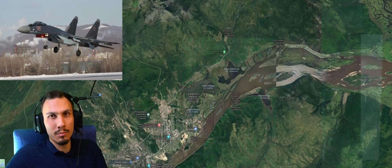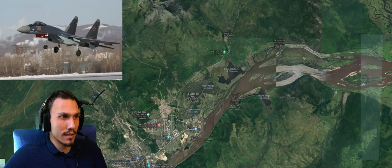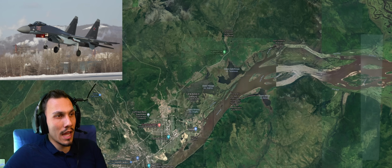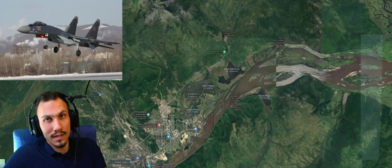So just to give you a very brief idea of what's actually happened here, this is Komsomolsk na Amur. This is the city in the far east of Russia. There's an airbase here in the very middle. And they build Su-35s here. It's a factory right to the south of the airfield. But they also have a squadron of Su-35s based there as well.